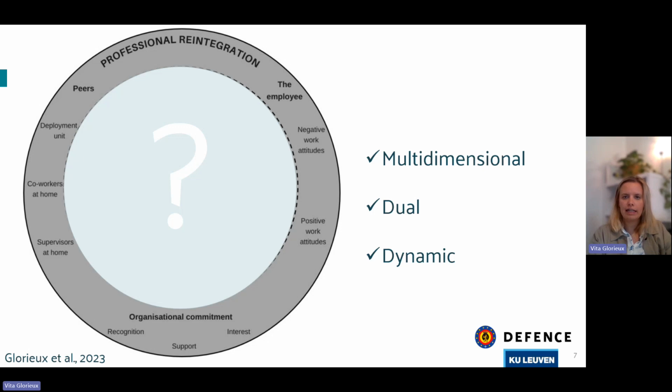And lastly, it's also dynamic, which means that challenges of one dimension or within one challenge can influence another dimension. So for example, when you're returning back home and you have some difficulty connecting again with your family, with your children, and you have some frustration about that, and you go to the workplace, those frustrations can come to the workplace, and you can, for example, be annoyed at your colleagues and so on. But it can also be the other way around.